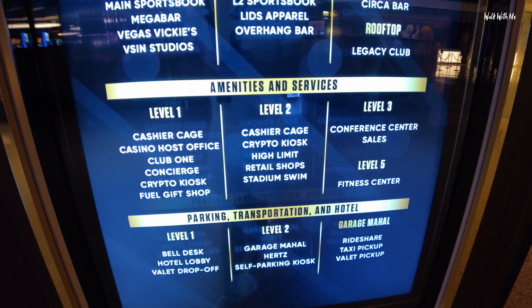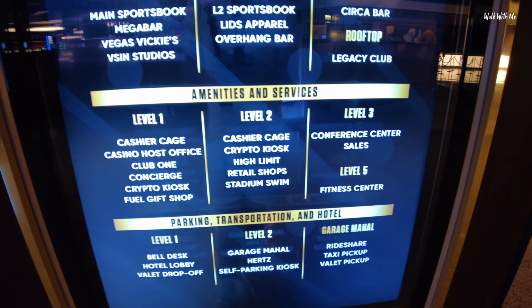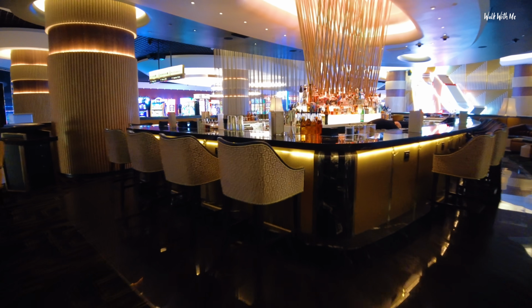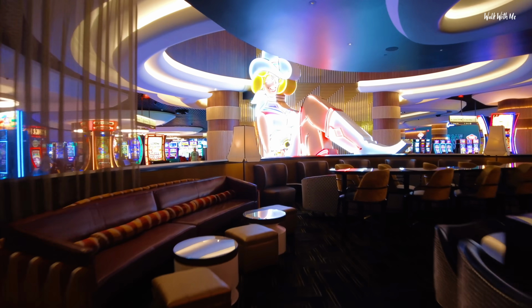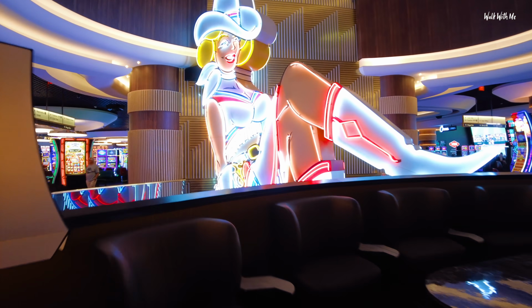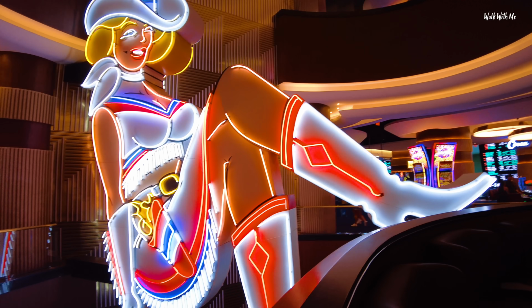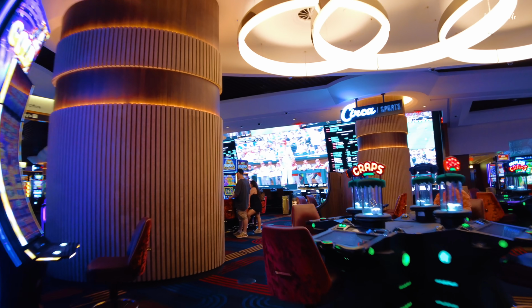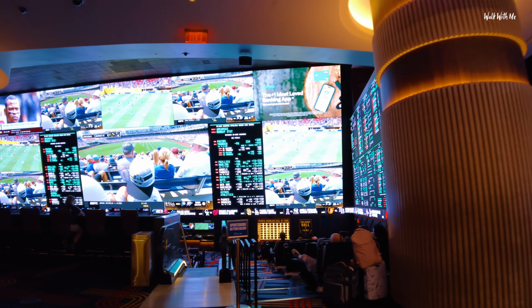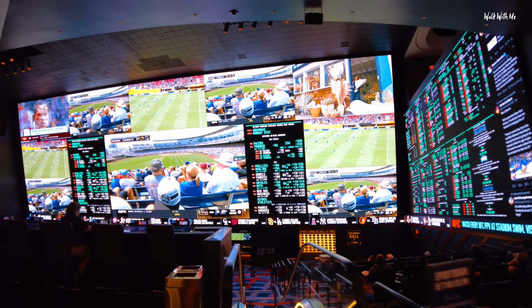Right, so we're on level 1. The swimming pool is on level 2. Just want to show you Vegas Vicky's bar, that no doubt later will be a lot busier than it is now. Obviously it's quite quiet at the minute, but pretty cool place to have a drink in the shadow of Vicky. Shame her leg doesn't move, or does it? Well, it might do. So this also has one of the largest sports books in the world.